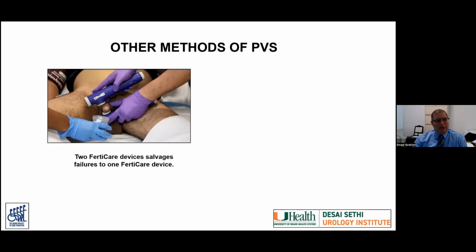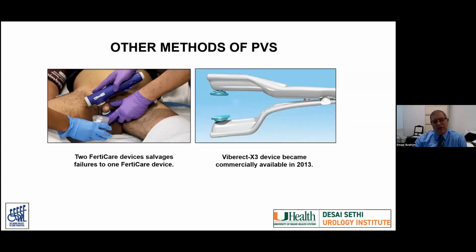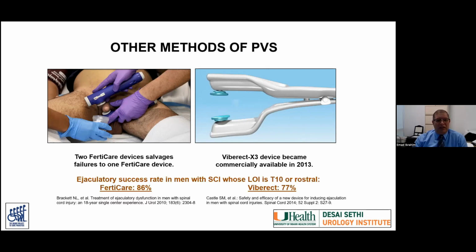If one vibrator fails, we did a study using 2 vibrators. It's what we called the sandwich method. And that salvaged some failures of the one vibrator device. The Vibrec device was available in the market. Currently, sometimes it's available off the market, but it's not readily available through the manufacturer. It was designed based on our study of the two vibrators. And as we mentioned in separate studies, it salvaged a lot of failures of a one vibrator device.